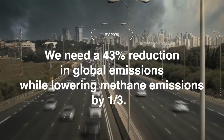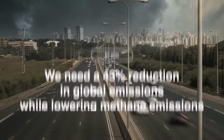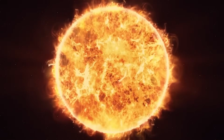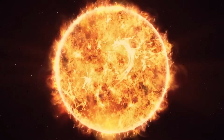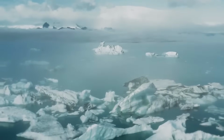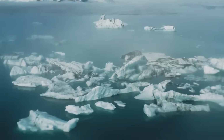By 2030, we need a 43% reduction, while also lowering methane emissions by 1/3. It's all a part of a greater goal to reach net zero by 2050. This would lead us to a 1.5-degree increase in temperature globally. These assessments aren't guaranteed, however. Climate scientists are dealing with probabilities, and it's still very possible that the current plan for reducing emissions could result in a higher than expected increase in temperature.